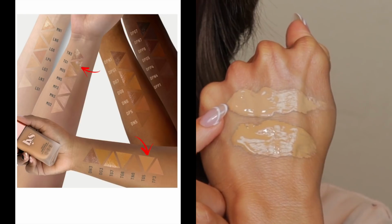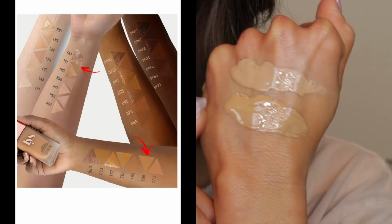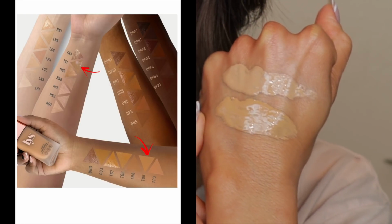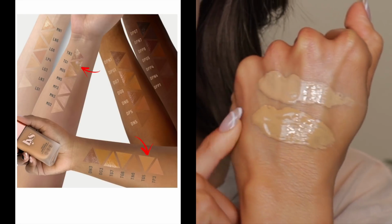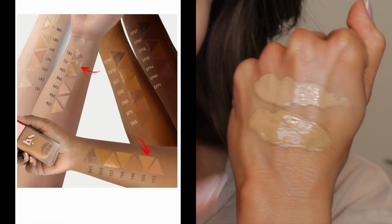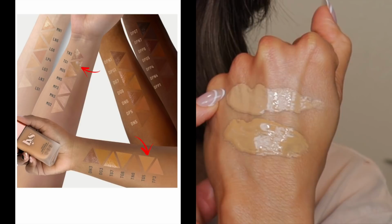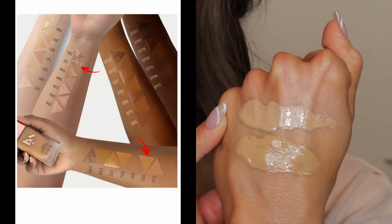Now, of course, as I always do, I will do swatches of this foundation next to other foundations that I have in my collection so you can get an idea of the shades. This shade right here is TG1 and this is TG5. TG5 is described as golden beige, which is for tan olive skin with golden undertone. And then TG1 is this one right here, which is latte. It is a light tan skin with golden undertones.